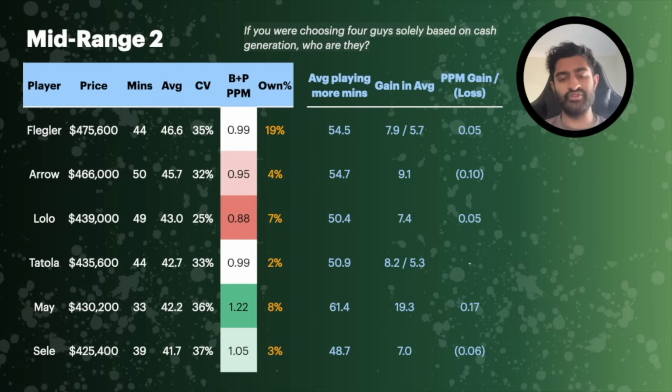Tom Flegler, who I've got at the top of the list, he's 19% owned, so he is the most popular of these mid-range front row forward options. Averaged 44 minutes last season at the Broncos with an average of 46.6. Anytime he played more than those 44 minutes, his average went up to 54.5. So that was a 7.9 gain in average.